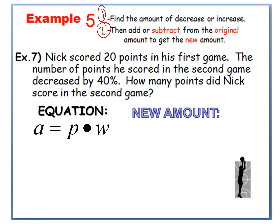Okay, so hopefully you paused the video and you've got an answer. I'm going to go through this one a little quicker because of the idea that you've already attempted this problem. So Nick scored 20 points in his first game. That would be probably the original amount. Oops, I spelled original wrong. There we go. The number of points he scored in the second game decreased, that's important, by 40%. How many points did Nick score in the second game? So we're looking for the amount that he scored in the second game.